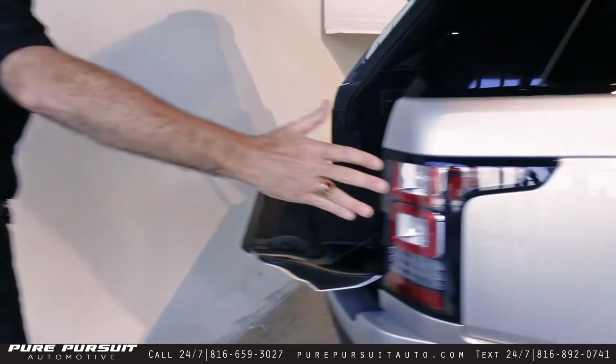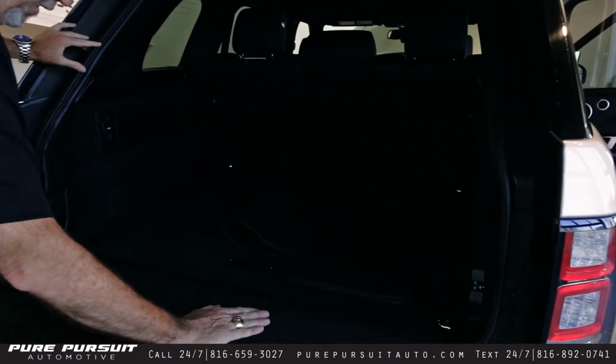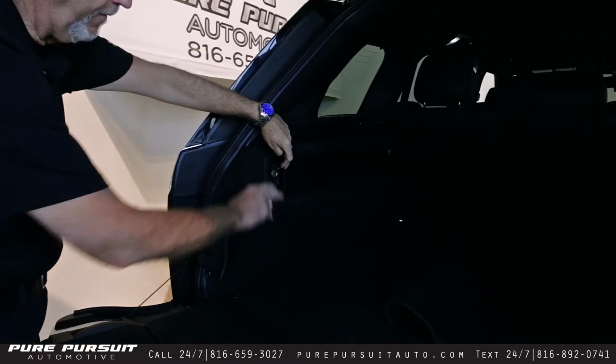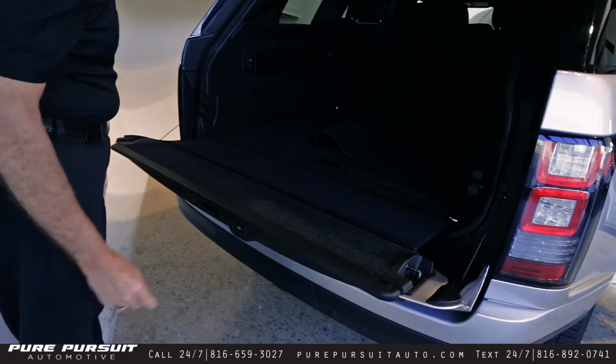Moving around to the back of the vehicle, you've got a lot of space. This is completely open, so you can put a lot of things in, from golf bags to groceries or whatever you decide to put in here. You've also got a full-size spare in here, and of course an additional 12-volt adapter back here for your electronic equipment.